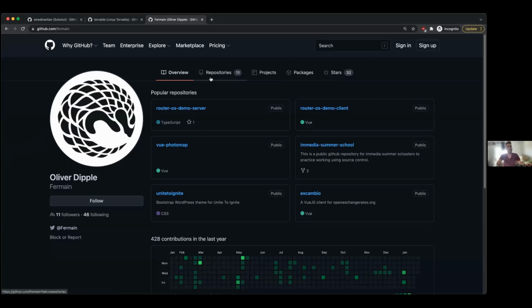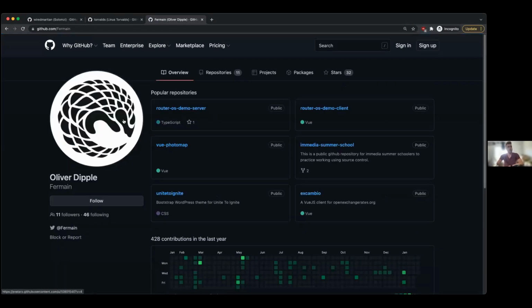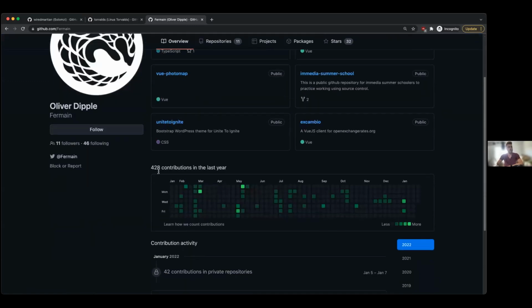But just to give you an overview of what we're looking at here, you can see at the top I've got overview, repositories, 11 projects, packages, and stars. So this is the most interesting thing for an employer. Actually, we'll go back to the overview for a second. So in the overview, this is a very, very important box here.